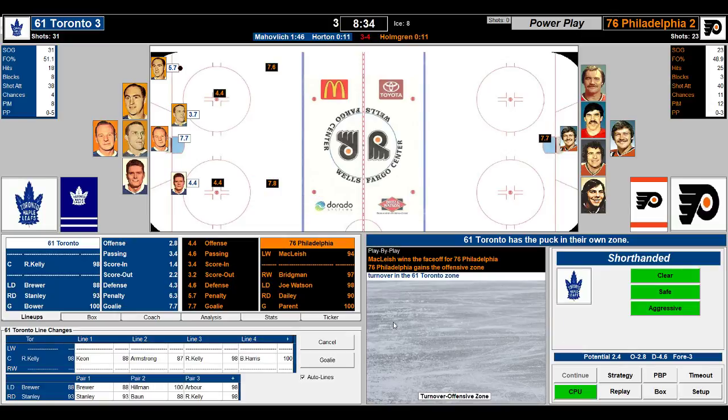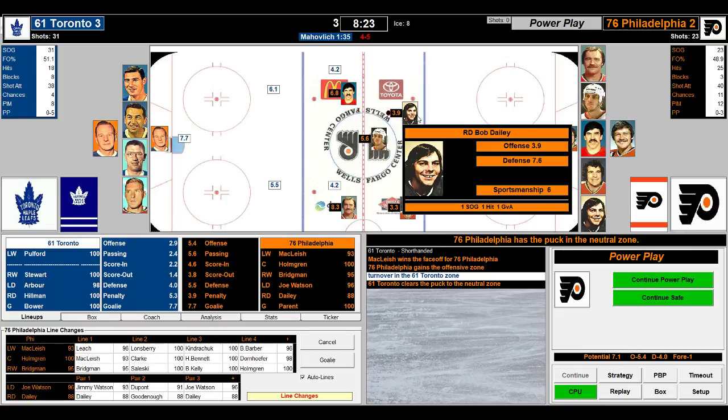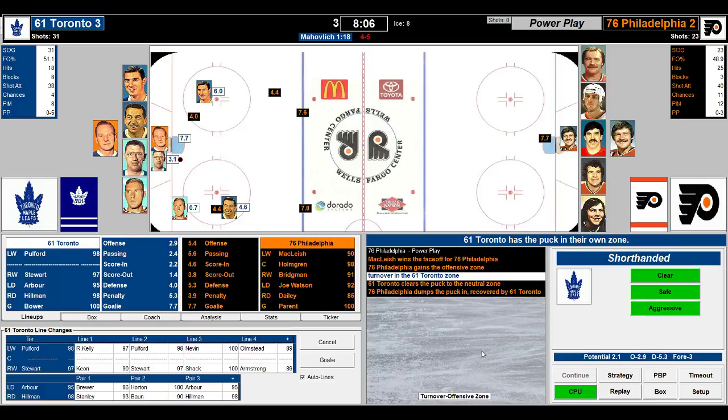And they lose the puck trying to get a Bridgman in the middle. Red Kelly has it, and he's going to clear it down, and he does. And here come the Flyers. They're still on the power play. It's now a 5-on-4. Skating into the neutral zone is the defenseman Bob Daly. Flyers will continue their power play.